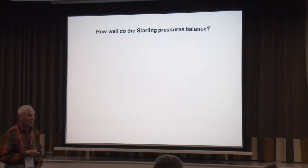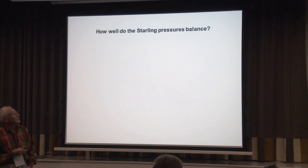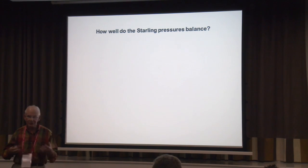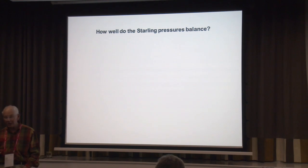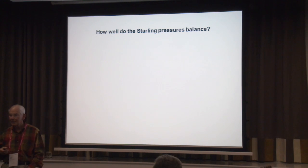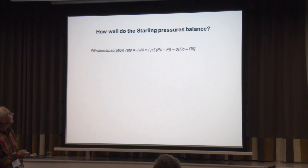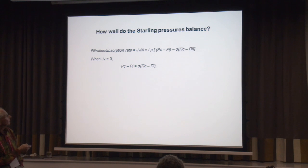Now, a question which arose in the 1980s and early 1990s was, how well do the Starling pressures balance? Because the plasma volume remains more or less constant, so we must have rough balance between the Starling forces, if this is the only mechanism of importance in determining the plasma volume. Well, one way to do this was to take from the literature values which would fit into a simple manipulation of the Starling equation. Filtration, absorption. Next, if you had balance, you would have no filtration. When that happens, your hydrostatic pressure and effective osmotic pressure would balance.